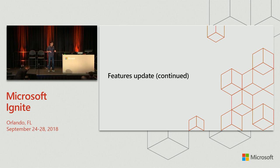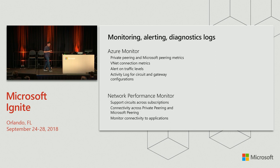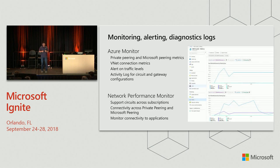So Jared talked about 100 gig direct and global reach. To my knowledge, we are the first public cloud service provider offering this capability. But we have more to share. First, monitoring. Monitoring is fundamental and it's critical. We've added more capabilities. So now you can actually get the bandwidth utilization for your Microsoft peering and Azure private peering.